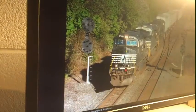Here's another picture of Conway Yard. This is the engine terminal.